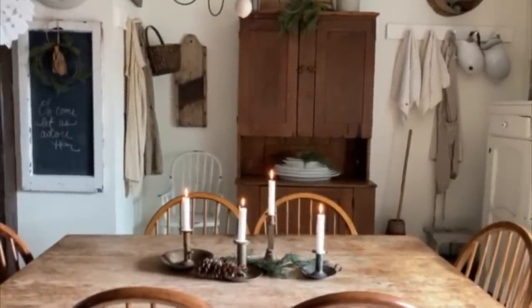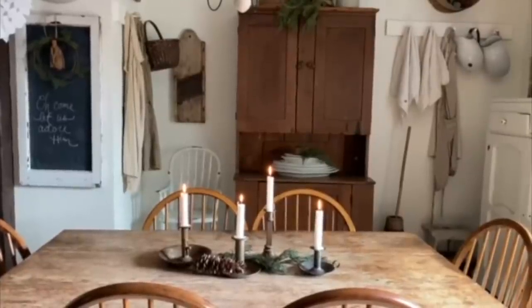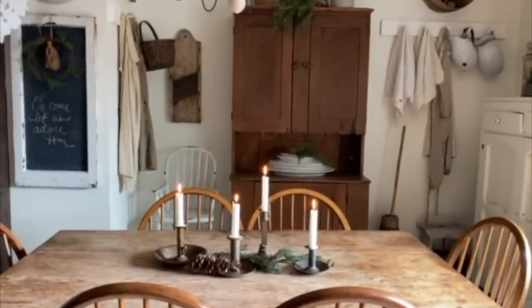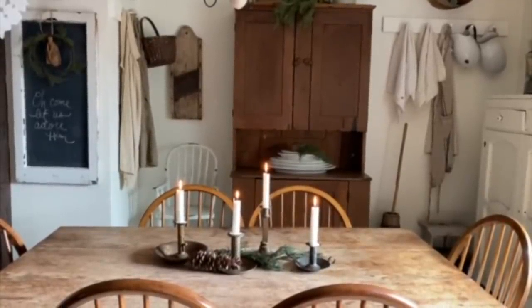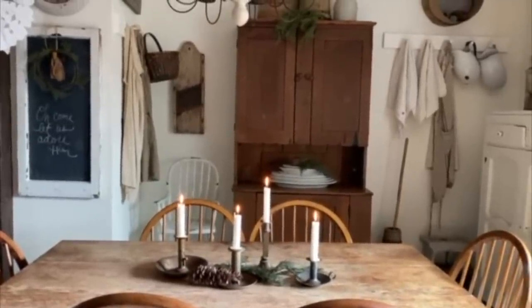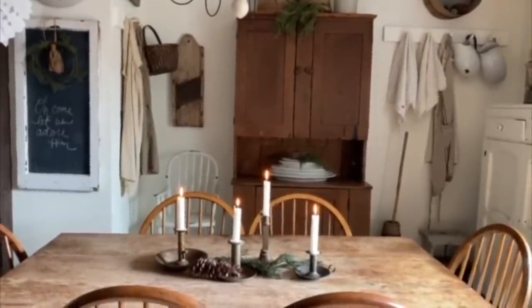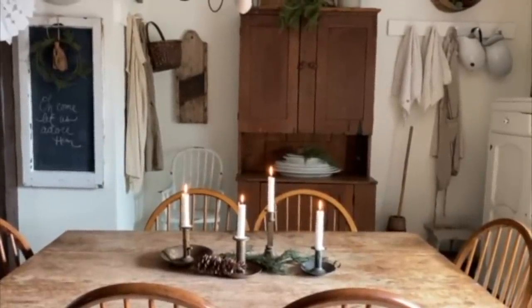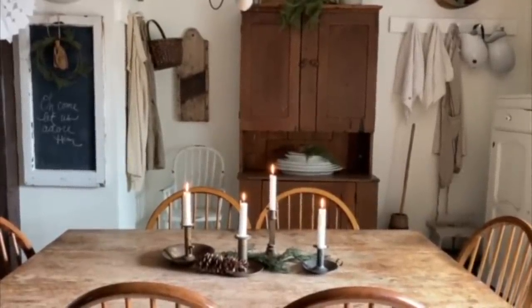We have a very humble, simple home, and we like to keep our decor simple as well. This year I am doing a lot of candles, greens, and I have my stack of Bibles, which my theme for this year was shining a light on the true meaning of Christmas. So hence the Bibles.